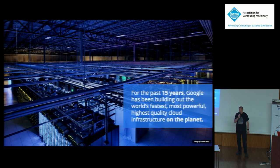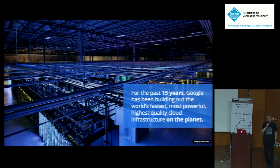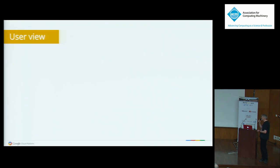So for the past 15 years or so, Google has been building out the world's fastest, most powerful, highest quality cloud infrastructure on the planet. And I'm lucky enough to get to use one of these things. In fact, several of these things. The reason we do it is to help our internal developers write software that people like you and I use as customers. So I want to start by giving you a feel for what it's like to use these infrastructure tools to help do our business.